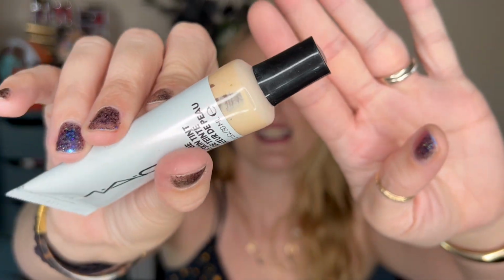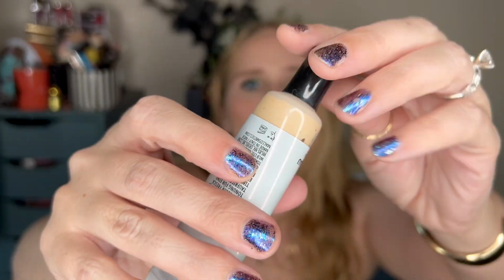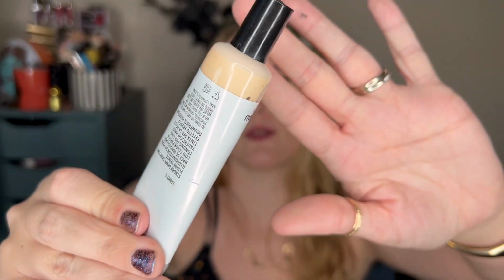Some items that I picked for my project pan that are frustrating because I cannot tell the progress. The first one is from MAC. This is the Strobe Dewy Skin Tint Illuminator in Light 1. And what I've been doing is I've had it sitting up so you can see that we have definitely used up some product. Like there's no product up here. I can't tell you how far down we've used the product.